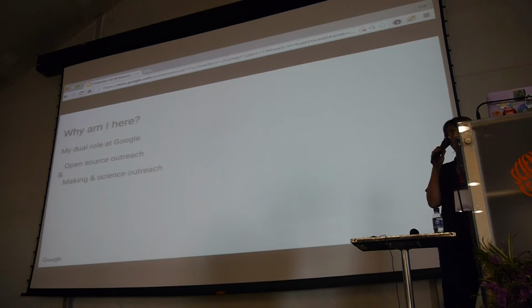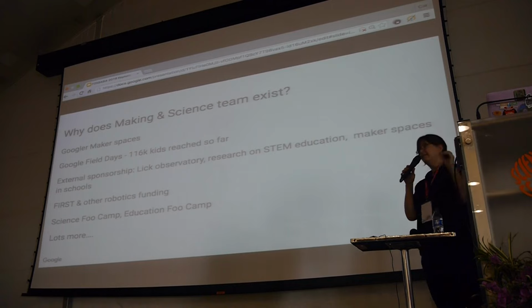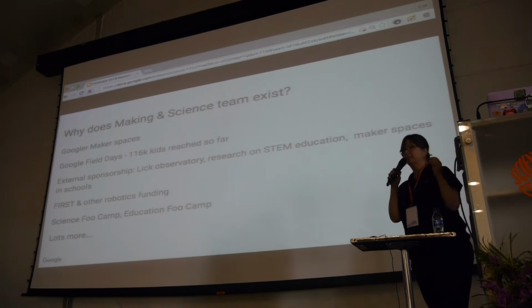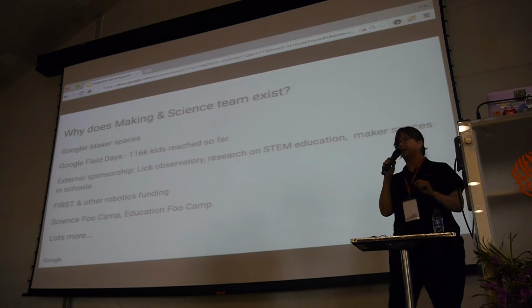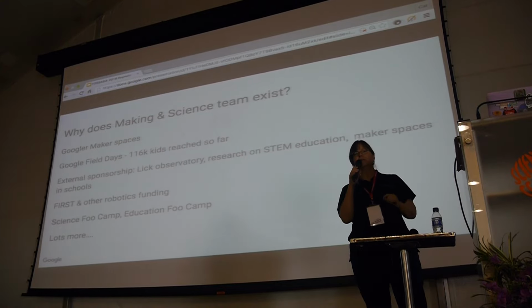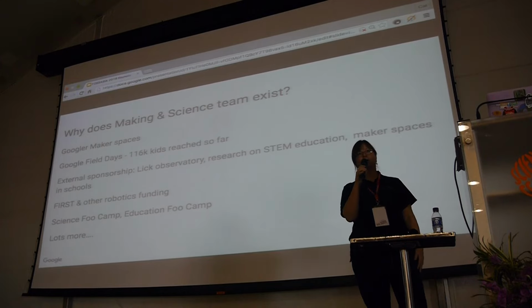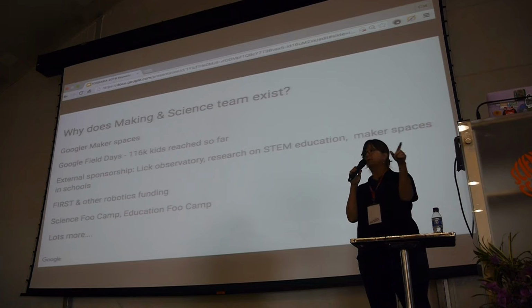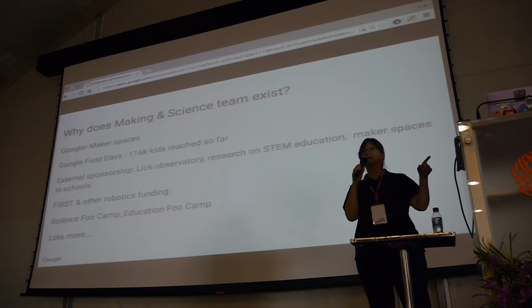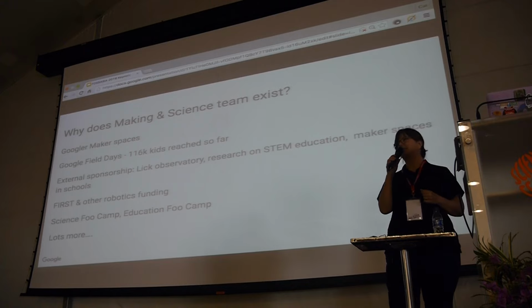But then on the making and science side, what the heck does that mean? The making and science team exists, please don't submit this to the press, okay? 2 years ago, Larry Page went to Maker Faire, the original giant Maker Faire in San Mateo, California. Who here has heard of Maker Faires? Okay, so lots of people have fun things to learn about.